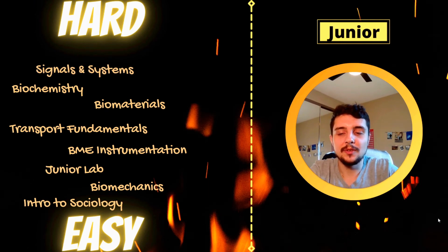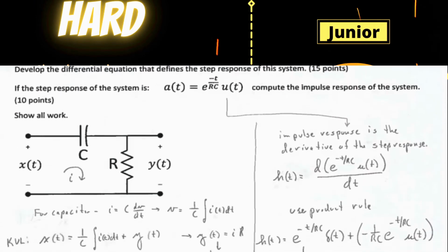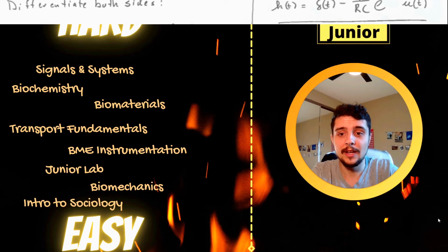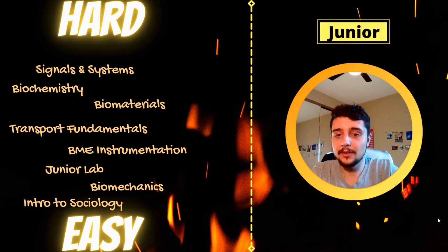And then signals and systems. So this is a combination of electrical engineering, so circuits, with basically advanced calculus and differential equations. So this was very hard. You had to problem solve. You had to know calculus and advanced math, but you also had to know circuits. So those were my biggest weaknesses.